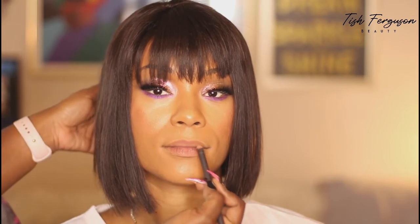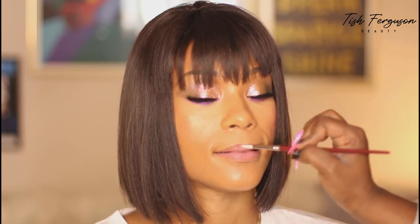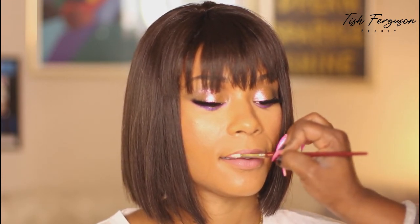So now for the final look, I am taking a MAC lip pencil in the color Cork to outline the lip. And then I'm going to go in with, again, Danessa Myricks in her lip cheek and eye palette. I'm going to take a nude color from that palette and go in on her lips. And then I'm going to add the clear gloss on top, her Color Fix gloss.